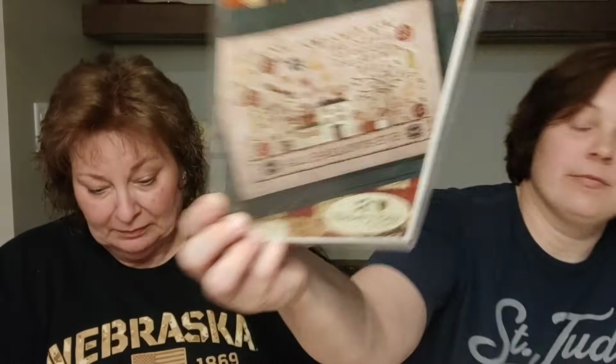This is Blueberry Ridge Designs. So she is the daughter of Pansy Patch Quilts. I always say that wrong. Emily is her name, and this is All Hallows Eve. She is very talented in her own right. Sampler Seasons, this is spring. She had previously put out autumn, so this is a companion piece, and I think she's done winter. Has she done winter? Yeah. Okay.